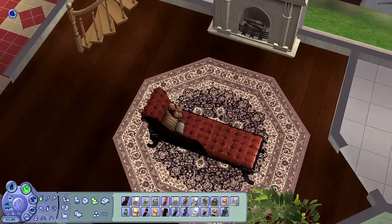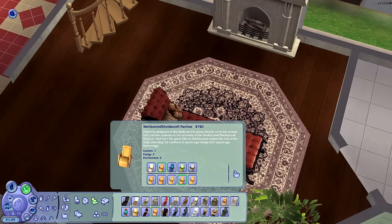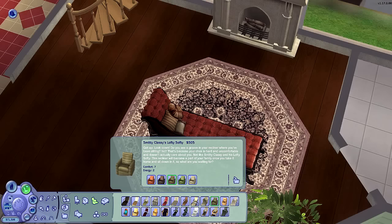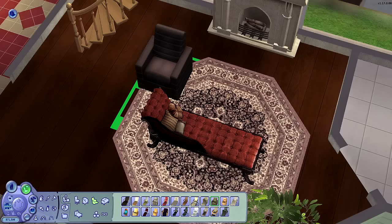Okay, so let's see what we have here. I'm hoping to find a good lounge chair that doesn't look too cheesy. I don't have anything from Adele in here, so we're going to have to mix and match. If not, I can go for a side chair, but I would prefer not to. Haven't really got much that will work. That might.